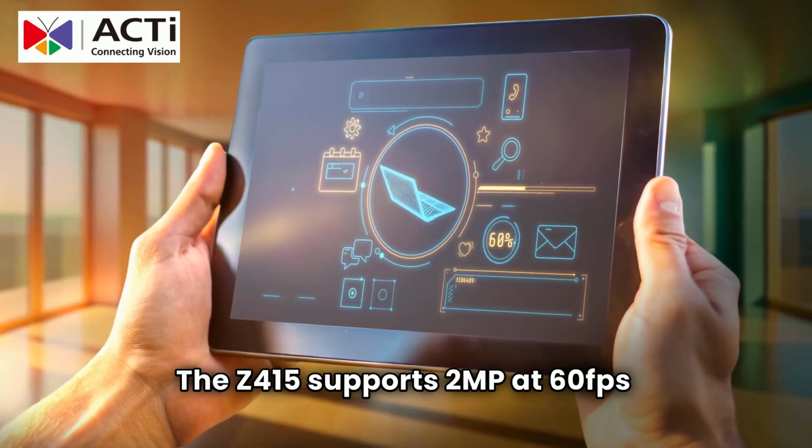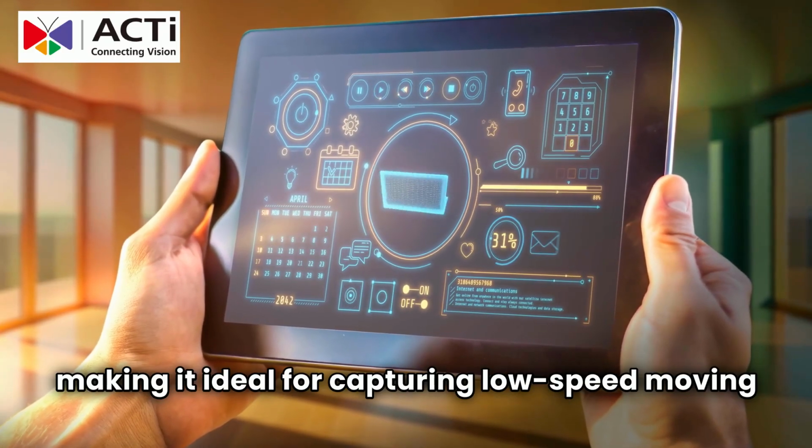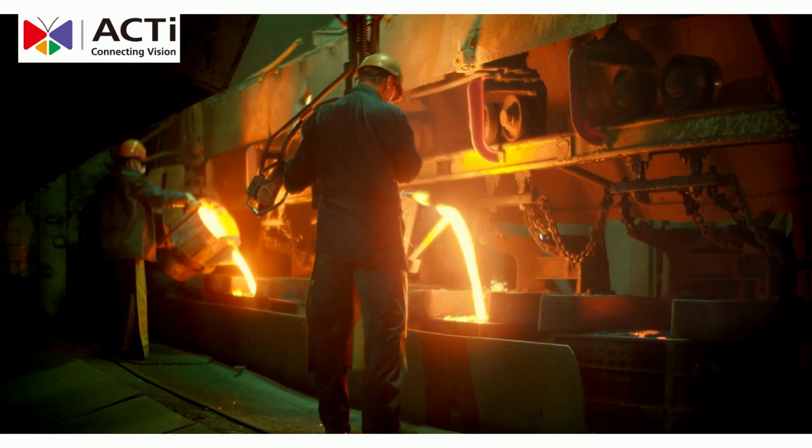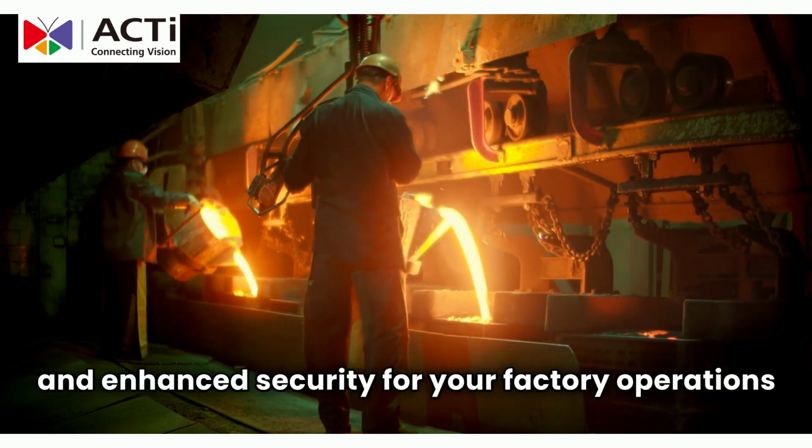The Z415 supports 2MP at 60 frames per second, making it ideal for capturing low-speed moving objects such as material transport vehicles. This means clearer footage, better tracking, and enhanced security for your factory operations.